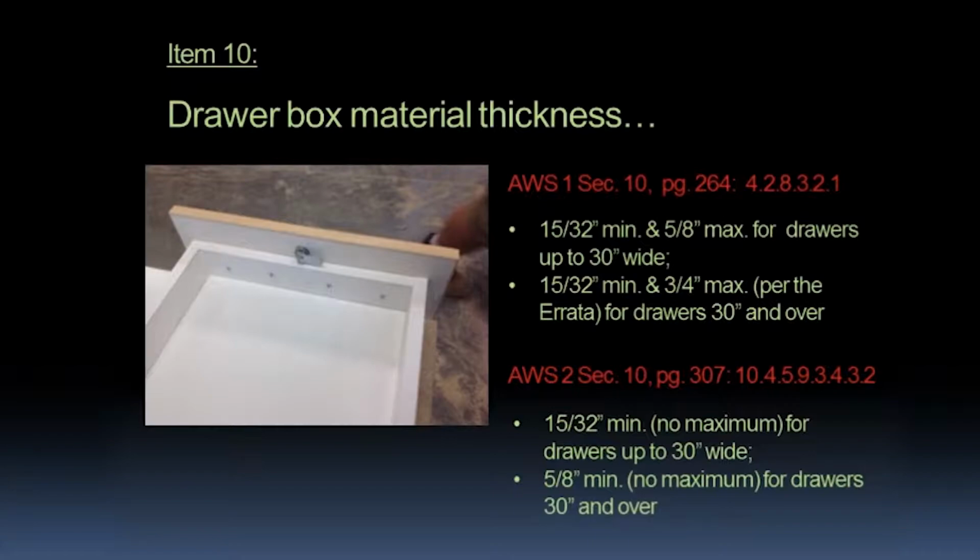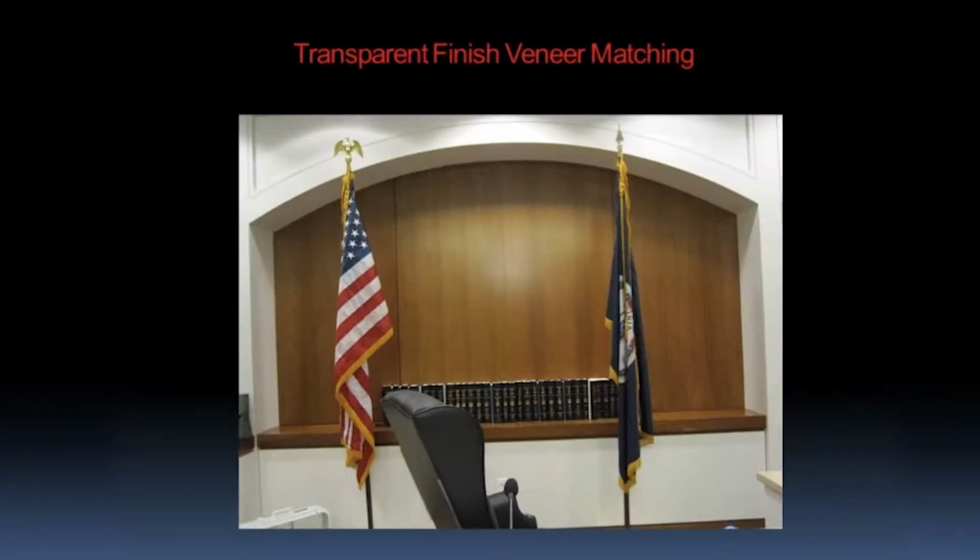But AWS 2, while it does retain the minimum thickness requirements, has eliminated a maximum thickness, so you can use 3/4 inch material for drawer bodies all day long under AWS 2. But again, if it's something you want to use under AWS 1 and you can get that approved by the architect, then you're good.